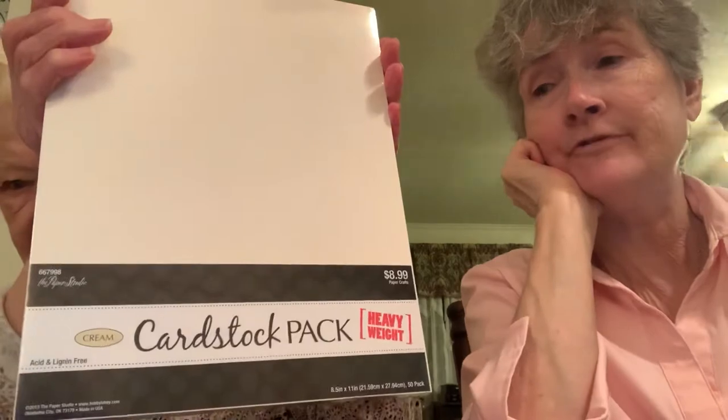Show this one, Ma. We're almost through, y'all. Just cardstock, Paper Studio on sale. This was their heavy based one. I couldn't find what paper weight it was, but they had one 50 count that was thinner than this. It had 50, but it wasn't as thick. And this has 50 and it's thicker. So I figured this was the thicker one, and of course it feels heavier. All right. Next. Boy, I still have more stuff.